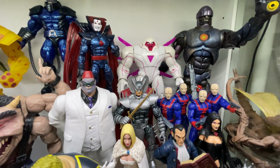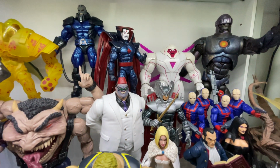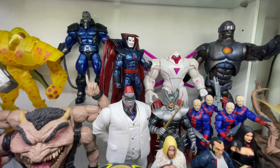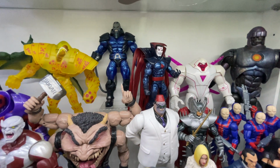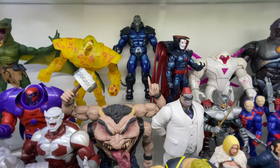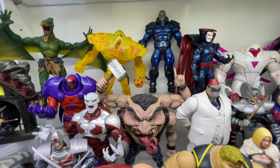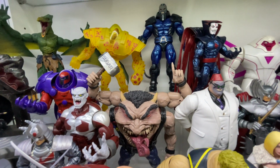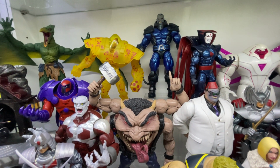Nimrod, Strife, one of my personal favorites since I was a kid. It's Shadow King, Mr. Sinister, the one and only, and En Sabah Nur, aka Apocalypse. Here's his goons from another universe, Age of Apocalypse, Sugarman, and Nemesis.